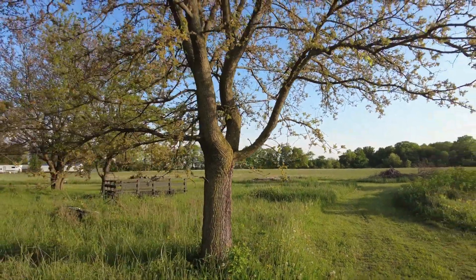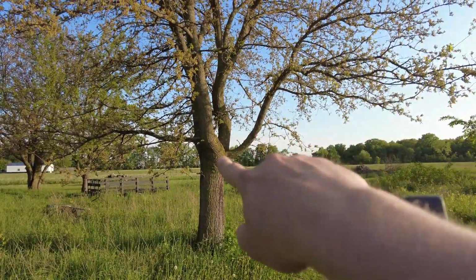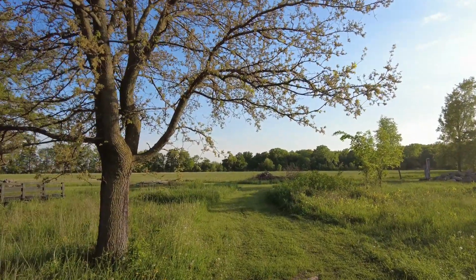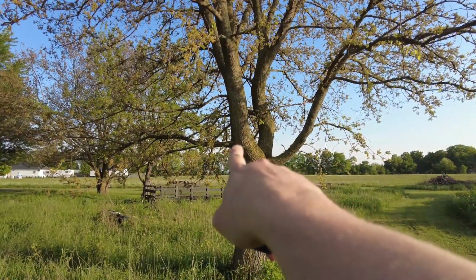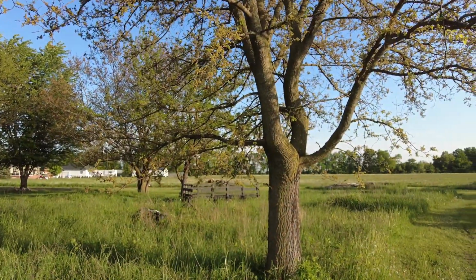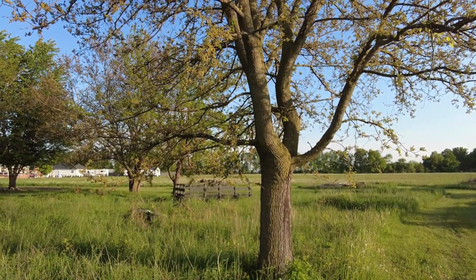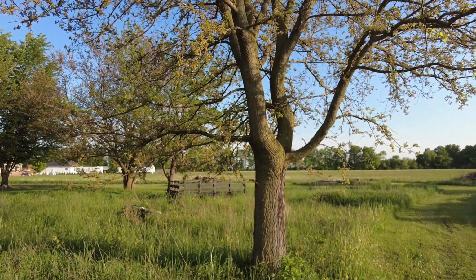So yeah, we're gonna trim up some of the low-hanging branches on this guy. This branch right here hangs down and hits the roof of my tractor when I come through here. So I'm gonna trim that one off, probably this low branch on the opposite side, and then clean up some of these branches on the inside of the tree that are growing in on top of themselves. So I'll actually do that first, and then come back and get these bigger branches.